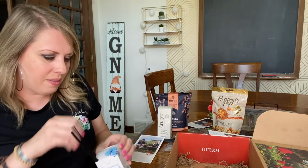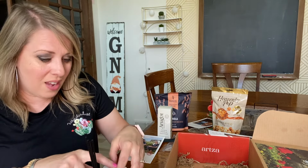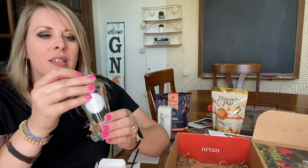So let's see what this looks like. You've got your little diffuser rods here. I've actually never used this kind of diffuser before. I've always been curious. Look how pretty that is. Oh my goodness, that smells really good.